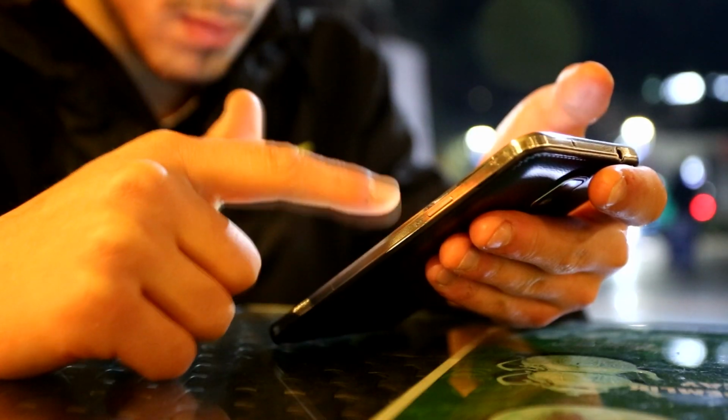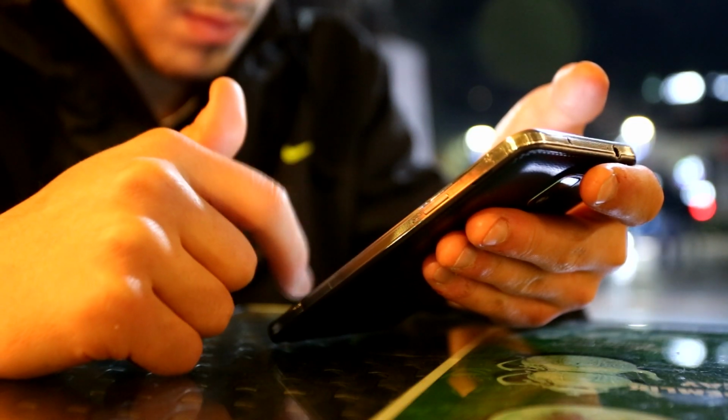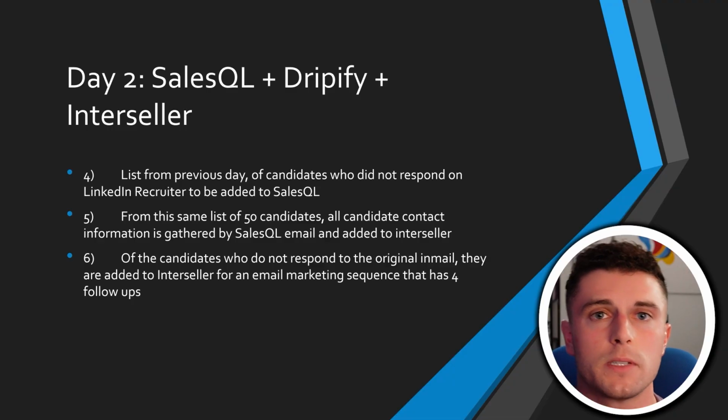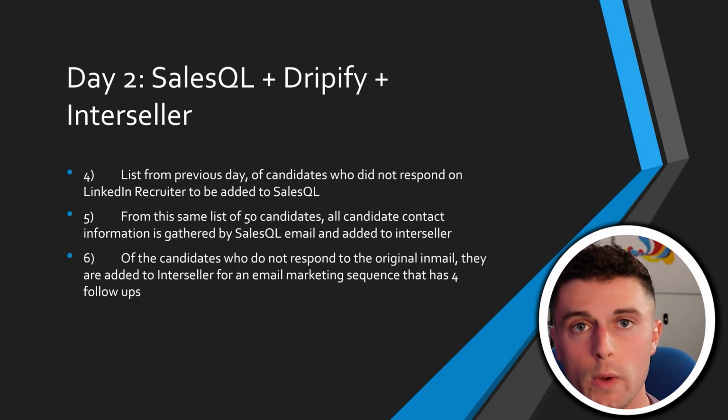So Dripify is great. It's basically a tool that will automatically send a connection request to anybody on LinkedIn. Once they accept the connection request, they will go through a sequence of messaging, basically reaching out and saying whatever you want to say. Ours is more conversational. We reach out starting by saying, hey, how are you? It's great to connect. And that usually gets a conversation going, and then eventually we can try to set up a call. And at the same time, candidates who don't respond are added into Interseller.